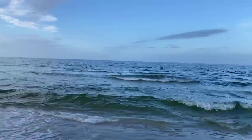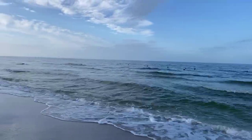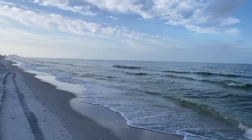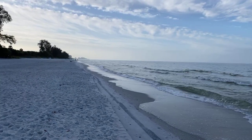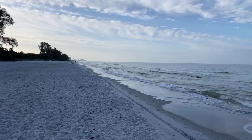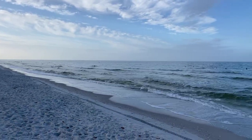Right now it's 65 degrees here at Delnor-Wiggins Pass State Park in beautiful North Naples, Florida. The tide is on its way in. About another hour and a half before high tide here.